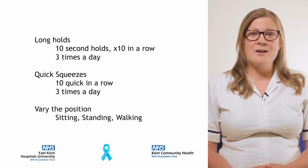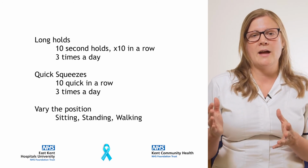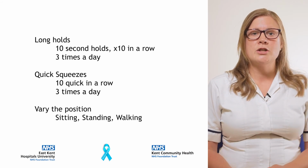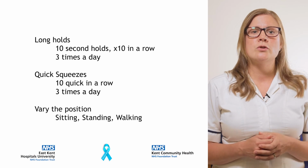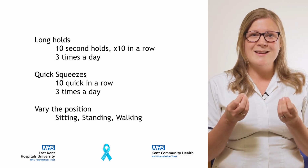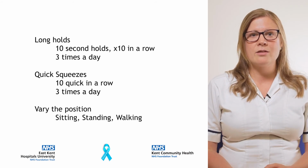Squeeze and lift for a count of 10 seconds, or whatever you can manage, and work towards that 10 seconds. That 10-second hold, I would like you to do 10 times in a row, and doing that 3 times a day. Those are the long holds. I would also like you to do the short squeezes, where you squeeze and release, squeeze and release. Doing that 10 times in a row, again 3 times a day.